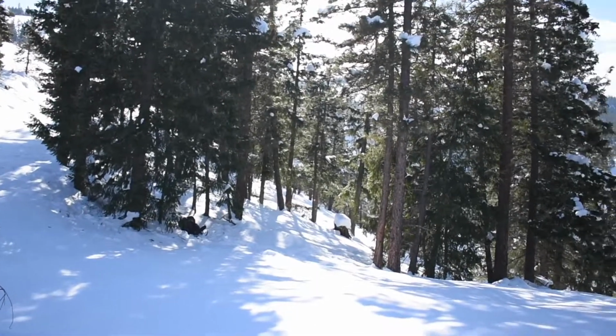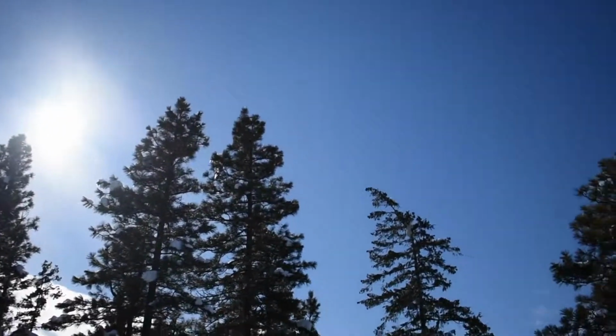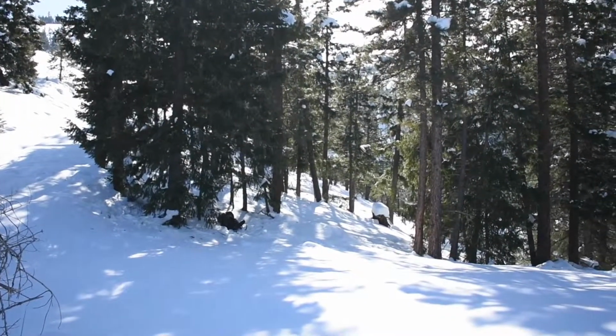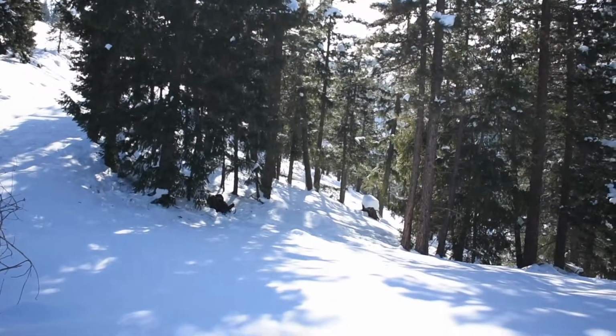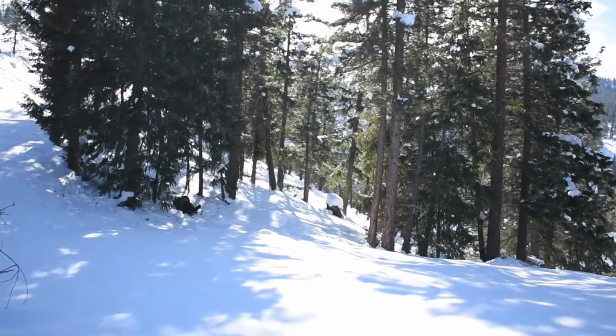You can see it's a pretty nice day out. So I'm not too worried about having anything go through the tarp. Really, it's more there just to hold my heat in. So, great day.